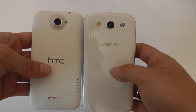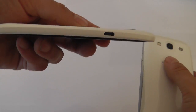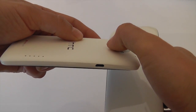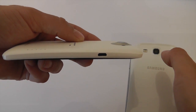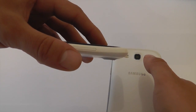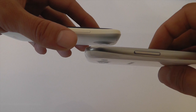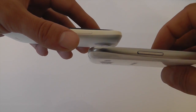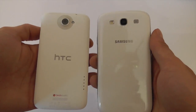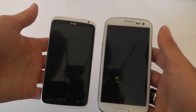Now, one of the final things is the actual camera. On the back of the HTC One X, although it doesn't actually rub along the surface when you put the phone down, only the very bottom of that casing does, I still think that's a relatively bad design to have that protruding so much out of the back of the phone. On the S3, it does still protrude very slightly, but nowhere near as much, and it definitely does not touch the surface when you put the phone down. So I think that, again, that's a better design aspect from the S3.